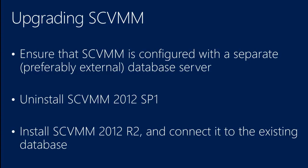That is the most important piece for orchestrating the upgrade of your private cloud. Now, System Center Virtual Machine Manager, going from 2012 SP1 to 2012 R2, does not support in-place upgrade, but done well, you can do this upgrade with, honestly, about 5 minutes downtime.